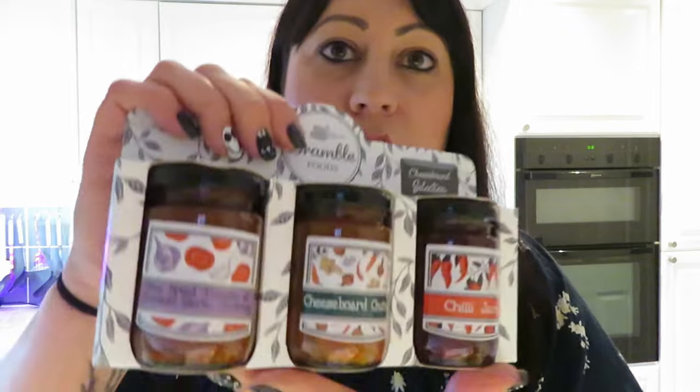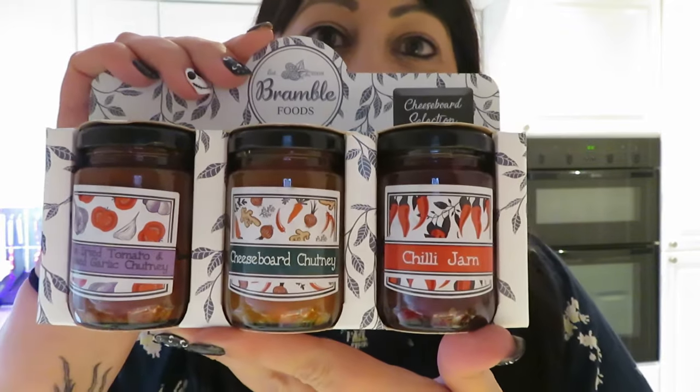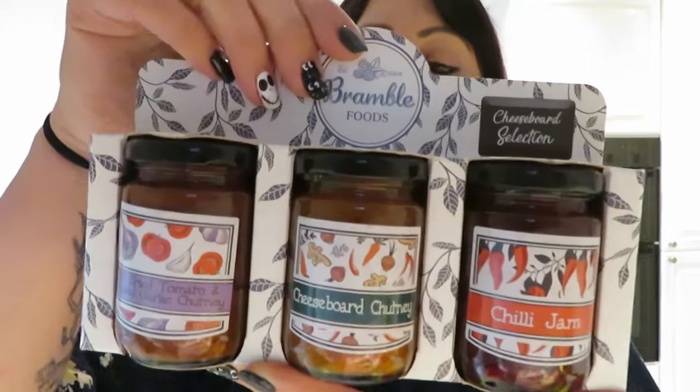I did get a present, so if Ange, Simon, any of you lot are watching and you don't want to see what Simon's got for his Christmas present, then turn away now. But I got him this chutney set. So it's chili jam, cheese board chutney, and sun-dried tomato and smoked garlic chutney. And these were $7.99.